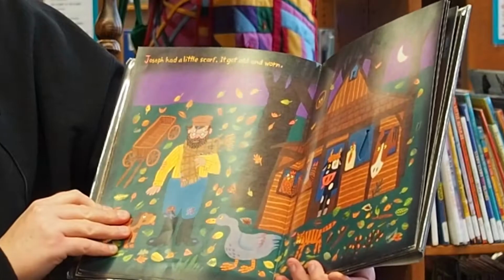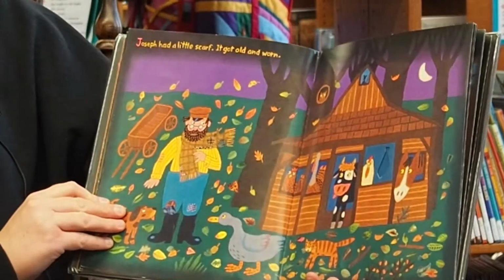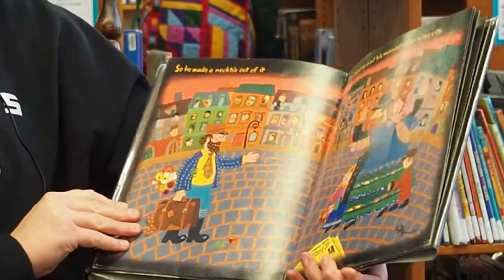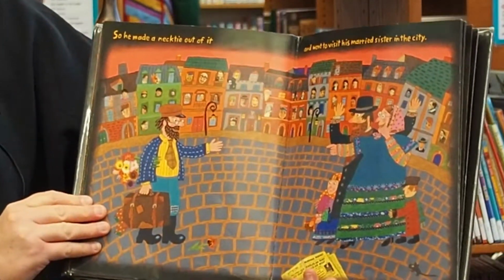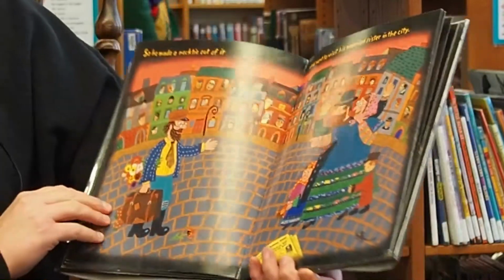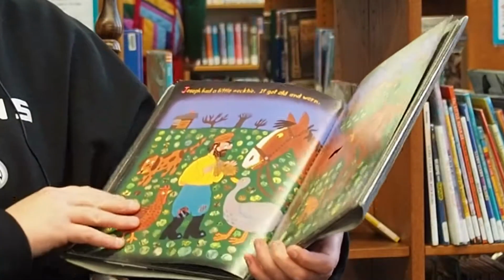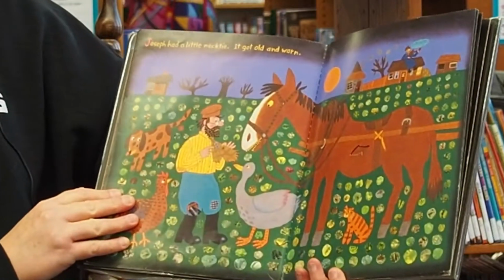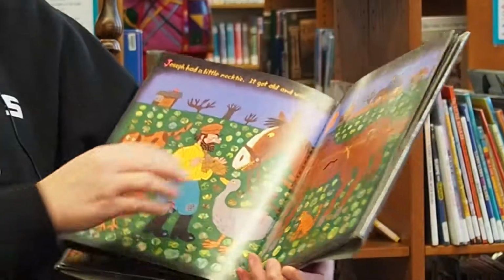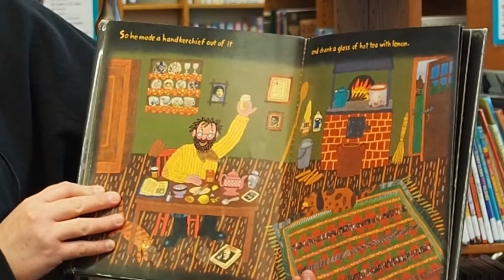Joseph had a little scarf. It got old and worn. So he made a necktie out of it and went to visit his married sister in the city. Joseph had a little necktie. It got old and worn. So he made a handkerchief out of it and drank a glass of hot tea with lemon.